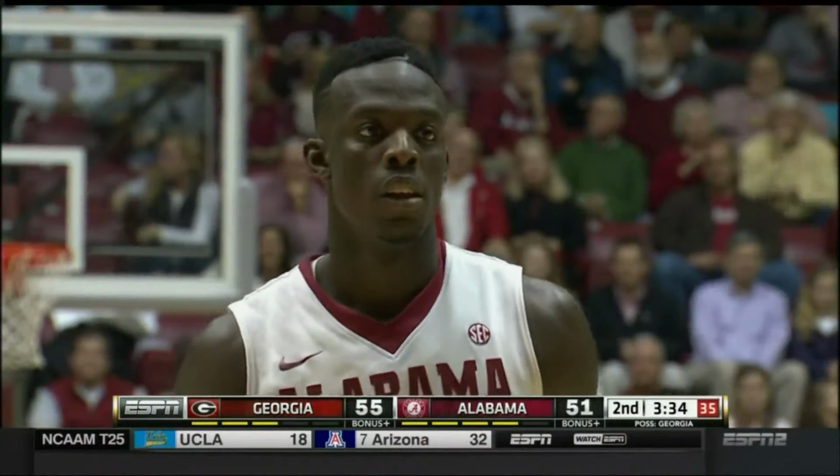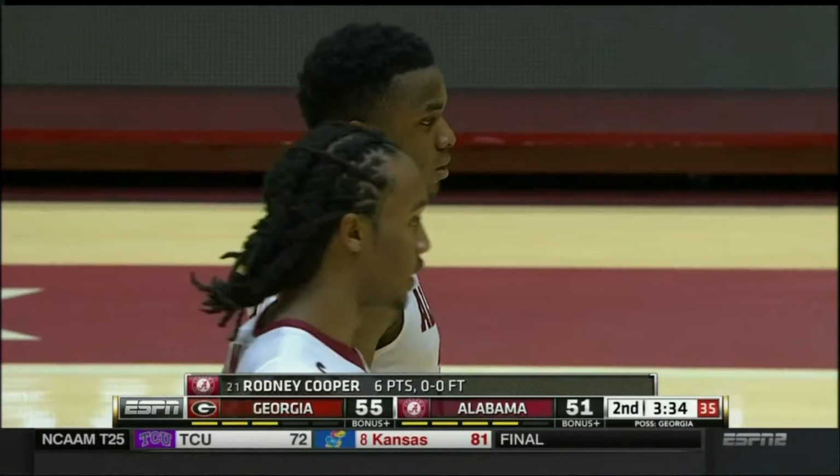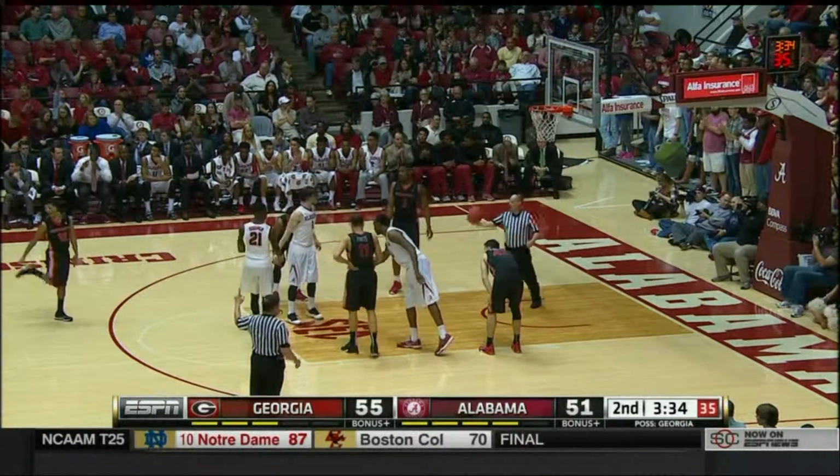Obasahan tried to pass inside the paint. It was tipped by Kenny Gaines. Almost taken by him, but Obasahan snatched it away and found a wide open Rodney Cooper, who makes his first free throw.